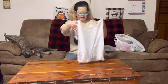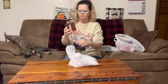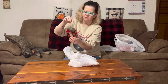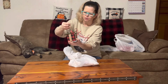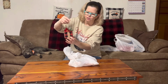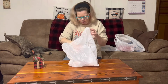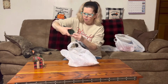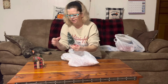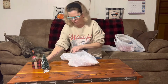Let's see what's in this bag. Okay. It looks like a little buffalo check gift with the pine cones and berries and all on it. I think that's supposed to be an ornament too, but I don't think I'll use it for an ornament. I think I'm going to use it for a decoration around the house, and I might even cut that string off if I do. A little green Christmas tree that's flocked. That was $1.28. I forgot to see the price on this. This was $2.48 for that one.